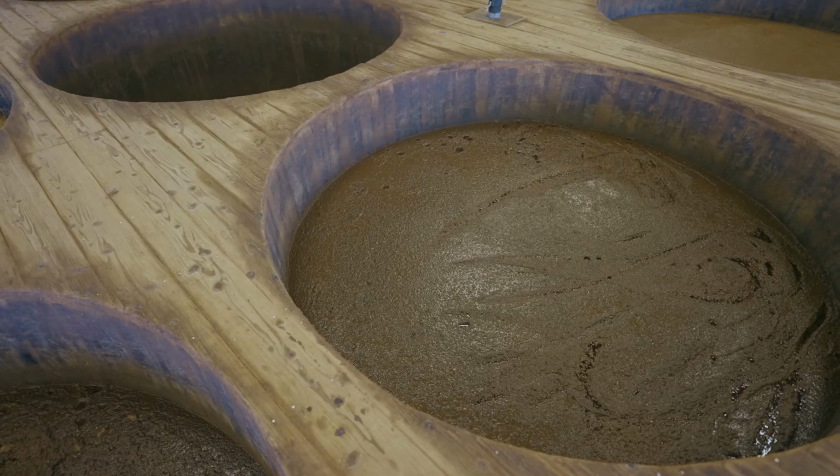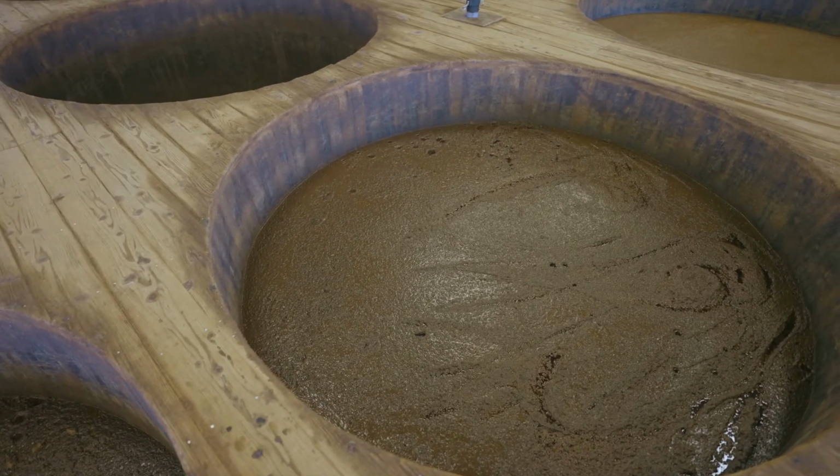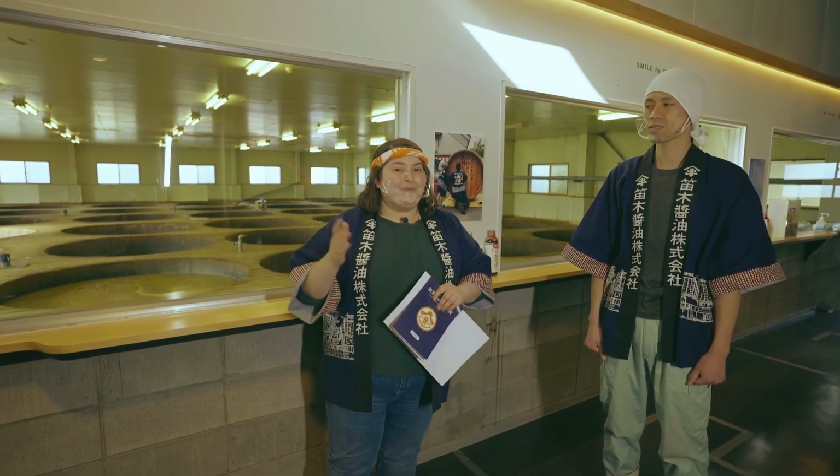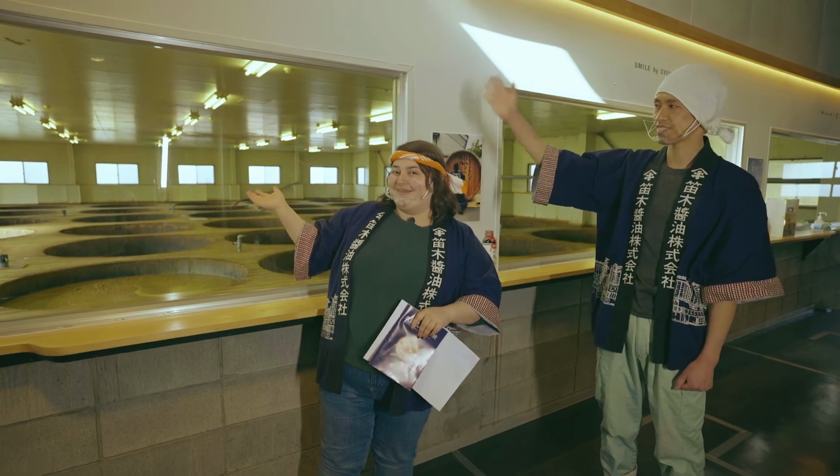Now we've arrived at one of the most exciting parts of the whole brewery, the warehouse where it all happens.